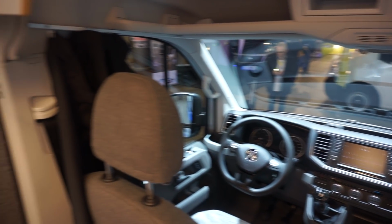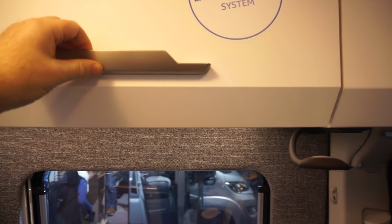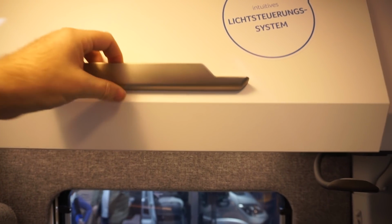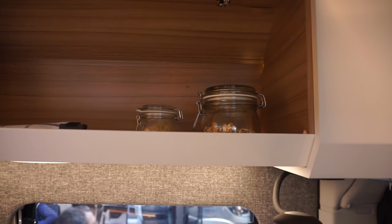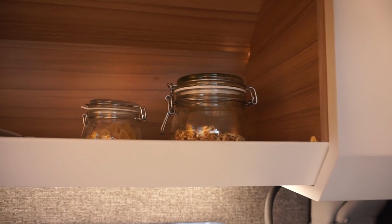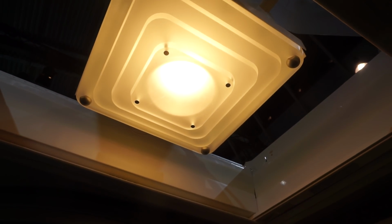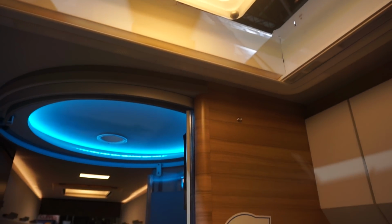Okay, so up here. Oh, this is my gimbal protesting. Up there, a deep drawer, a locker for a van of this nature, and a fantastic skylight up there. Do you like that? I think it looks great myself.